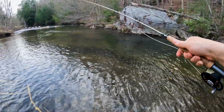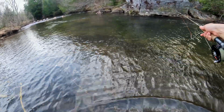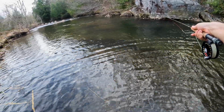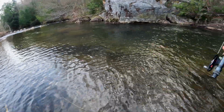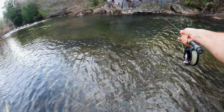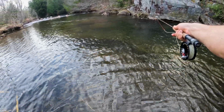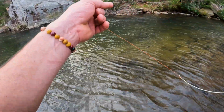Try bumping out a little bit further. See if I can't get it in tight to that rock. Not a bad start there. Oh, oh my. Can't hook the fish in this spot. Another miss. Holy crap.